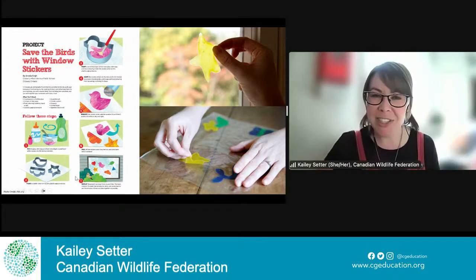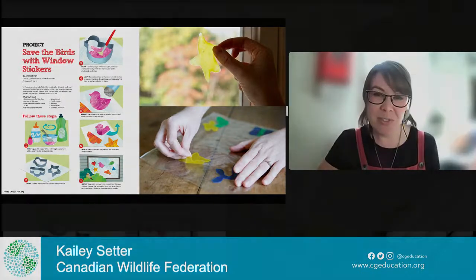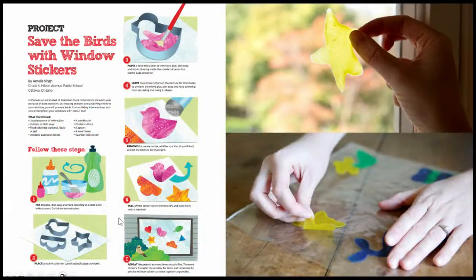So even simple actions have big impacts. It's that ripple in the pond. A small thing that might take you 15 minutes or maybe an hour can have a really big impact for birds.